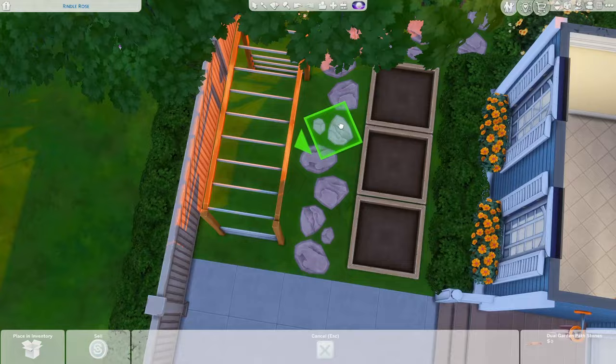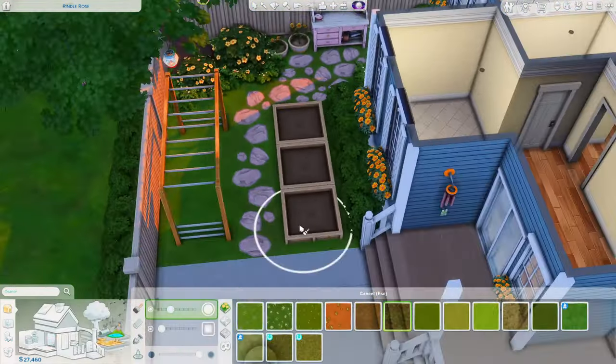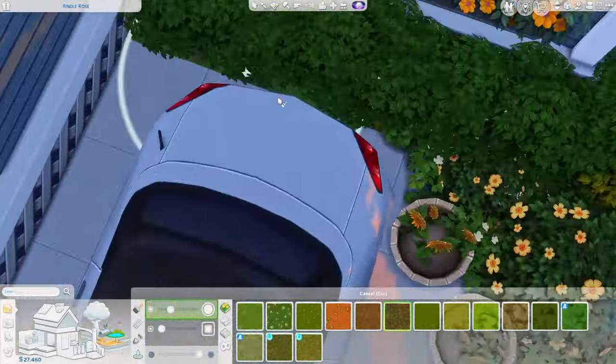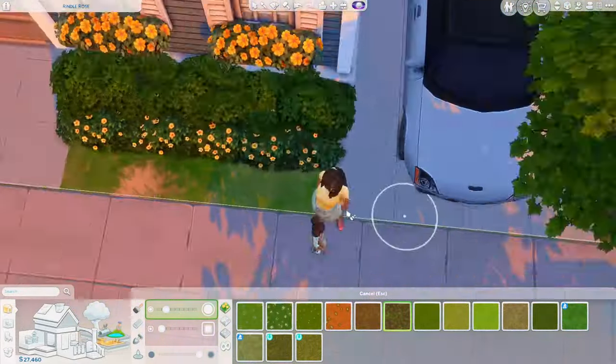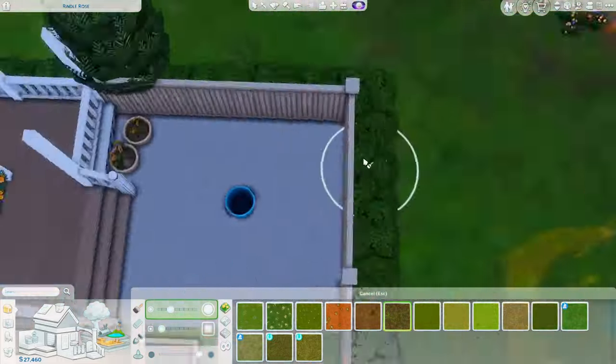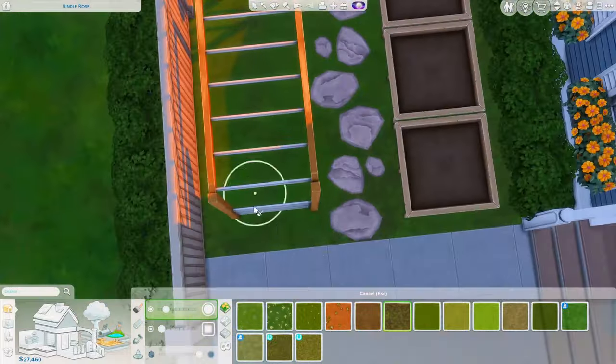And I almost just used terrain paint to make a pathway over to the flower arranging table, but then I wanted to give it more detail than just terrain paint. And that is why I grabbed out the garden path stones. And I just love how filled the garden path stones make the area look, and detailed and stuff.